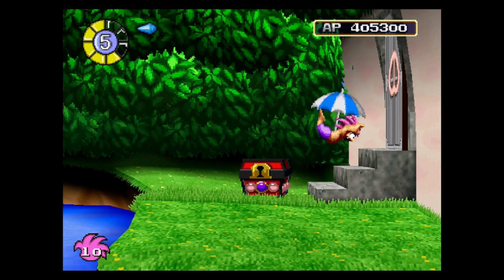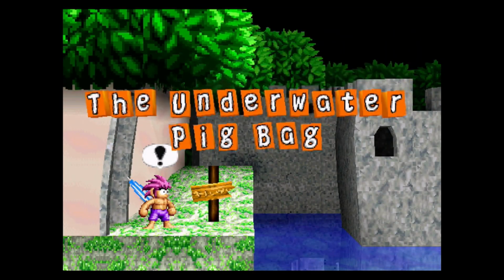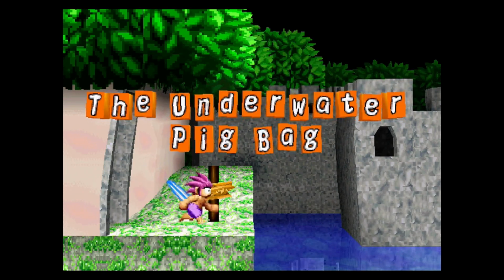So that chest we cannot open just yet. It's a 10,000-year-old chest, which we need the key for. We're going to get our hands on that very shortly, by the way. The underwater pig bag.